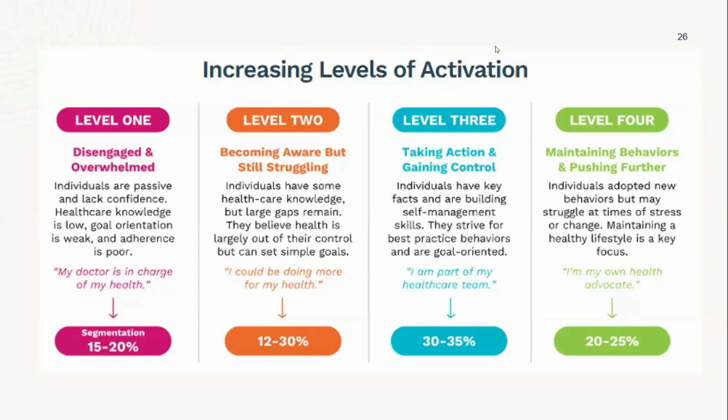Level 3, taking action and gaining control. Now they've got the key facts. Now they're starting to build that self-management skills. Now my gentleman realizes that he can't go to McDonald's all the time because that quarter pounder has got 1,200 milligrams of sodium in it, and that puts him over his sodium intake for the next 3 days. Now he understands that, and he's like, ooh, I got to start eating different food. And now we've got to identify food that he likes that's easy for him to make because he's not a good cook. But at the same time, how can he do this and still maintain his social life as well?